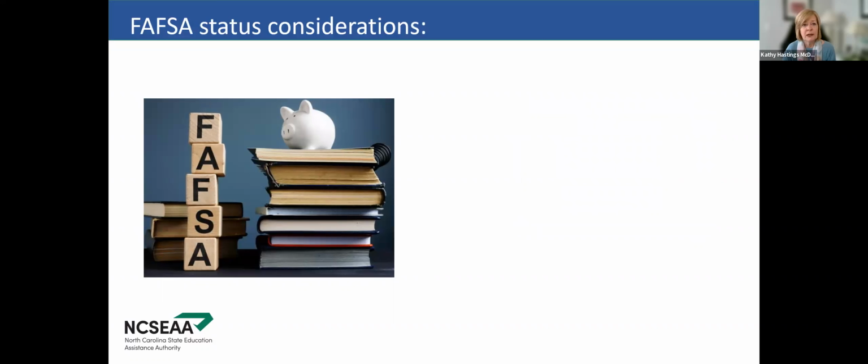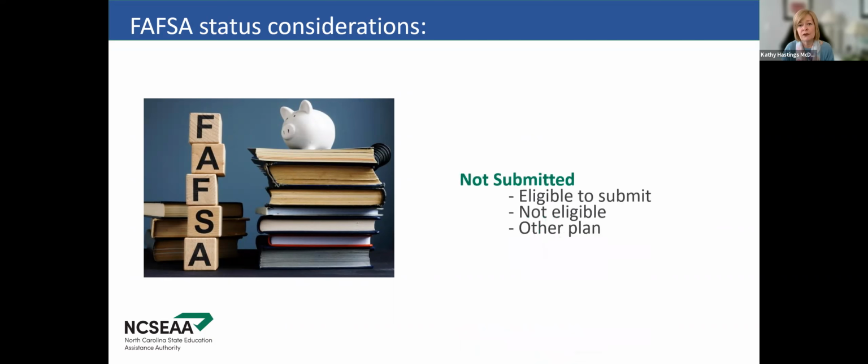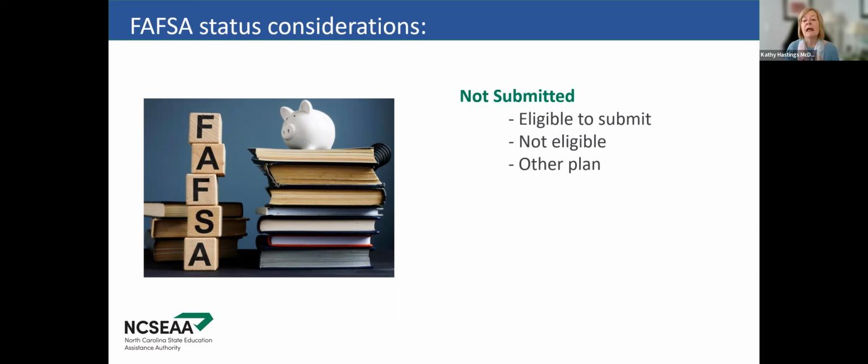Okay, so I talked a little bit about the FAFSA status that you're going to see in that Finish the FAFSA report. The first is not submitted. And this can mean a few things. It could mean they're eligible to submit a FAFSA, but they just haven't done it. They just haven't started. It could mean that they're not eligible. So for instance, if they're not a US citizen, they might not be eligible to complete a FAFSA.